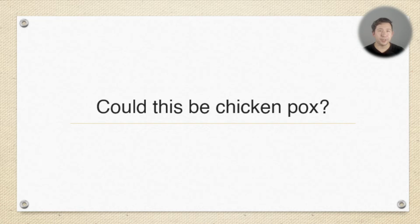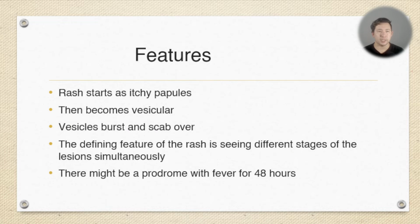So the next question we're going to ask ourselves is, could this rash be chickenpox? This is often a question that you'll get asked by a parent who thinks their child might have chickenpox. And they'll say, oh, doctor, do you think this could be chickenpox? Sometimes there'll be a history of a contact with a child with chickenpox. Other times they won't. So the key thing that I really want to go through is the rash, because that's enough on chickenpox to make the diagnosis.